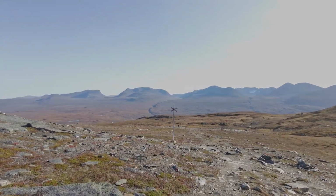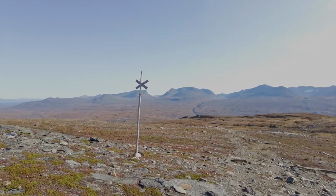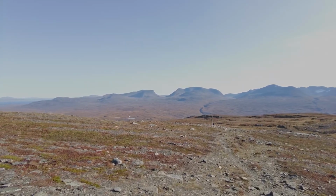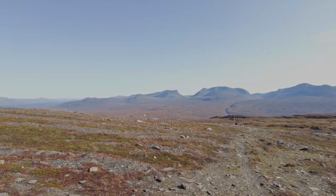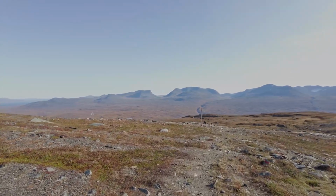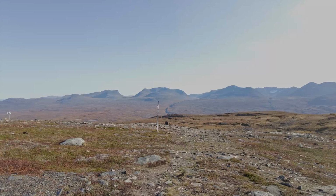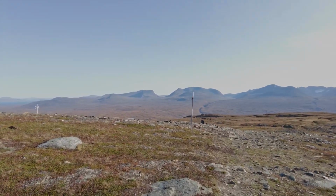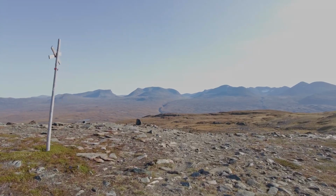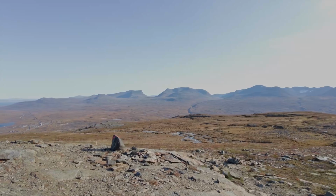Just turning a corner here and seeing some of the smaller tarns and all that autumn colour of the birch trees in the valley. I think we're just about to come over a rise so we can see down towards the lake and Abisko itself. And probably the top of the chairlift. Yes, there we go.